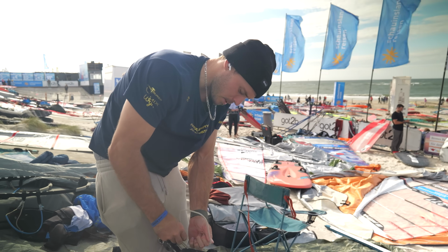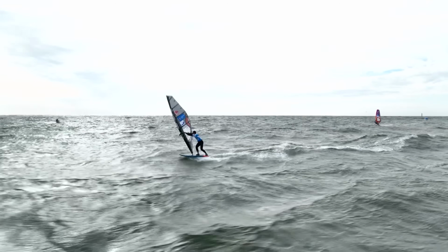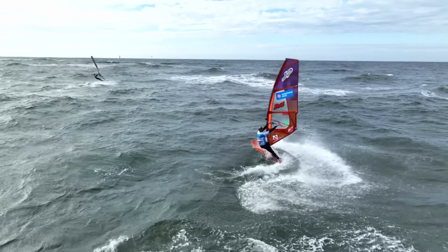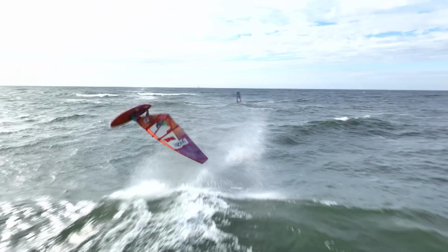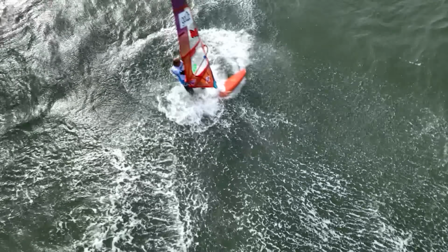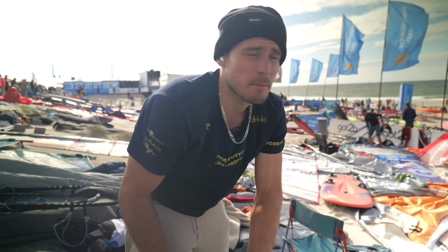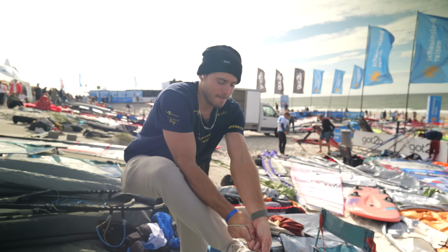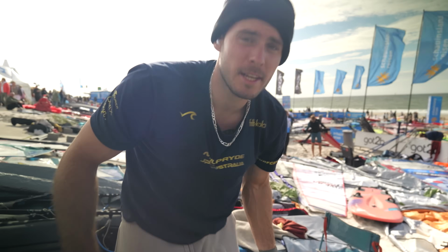Day 3 of the World Cup. They intended to do waves, but it was never really windy enough for waves, so they just finished the freestyle competition and now they've decided to send us out again for the slalom. So finally we're getting some proper wind here on Sylt for the slalom, which is not always the case. So now we're preparing all the small gear.